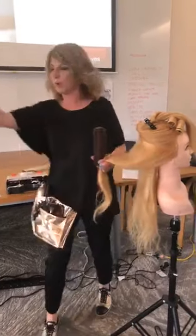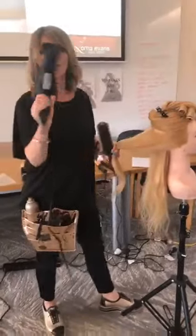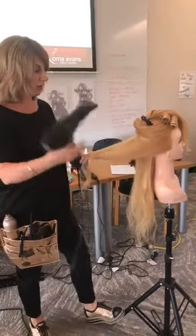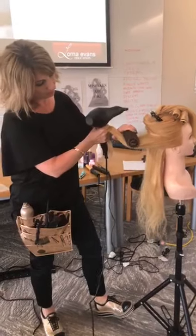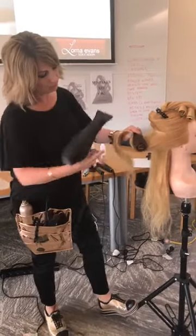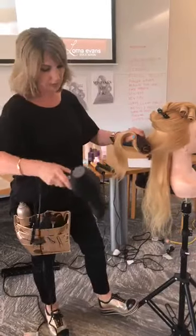So while I'm waiting for that, because it is a little delayed, using my Glam Palm hairdryer, and you can see I'm going to take that whole section. After I've sprayed the product in, I'm going to bring my thumb right across.